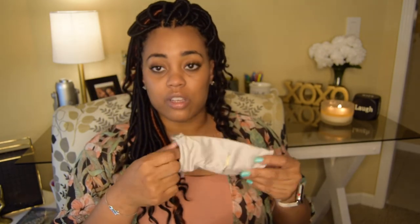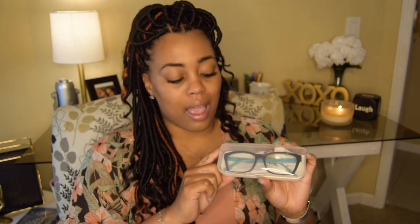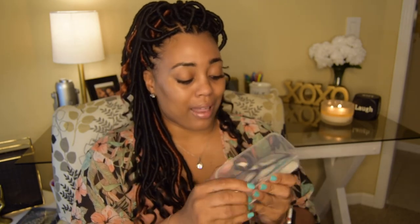And then, of course, you always have to have a pair of sunglasses with you. These are just some little cheap ones from Target. And then I also always carry my eyeglasses. Sometimes I wear my contacts, sometimes I wear my glasses, and sometimes I'm just blind. I'm nearsighted, so I really only need these for distance.